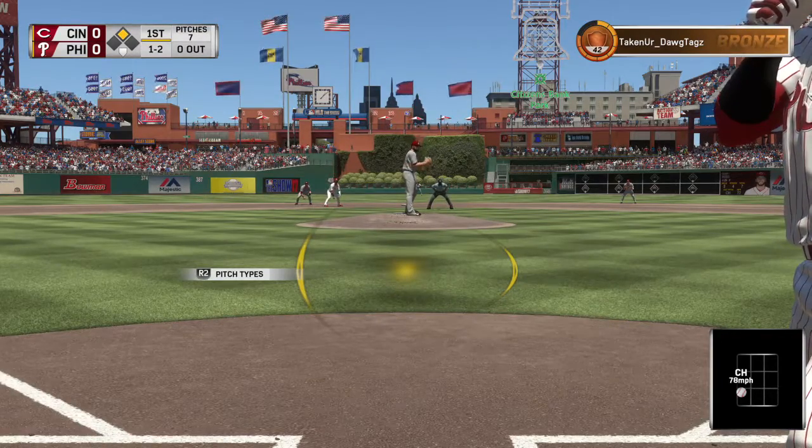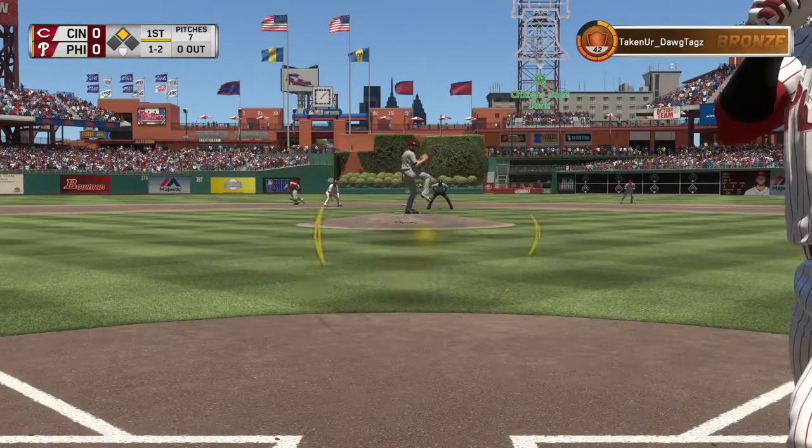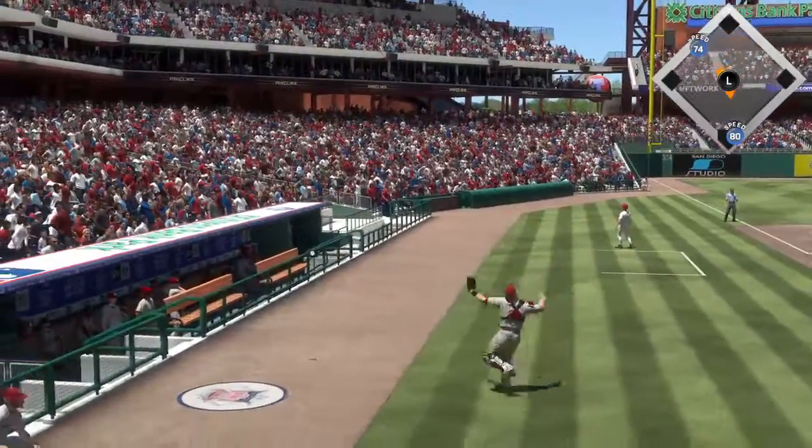This could be an interesting night for him. He gives up the extra base hit, and then he makes a location pitch that he needs to make. If he does that consistently, he'll have a good night. I like the pitch right there.